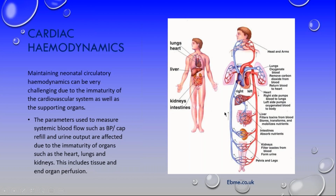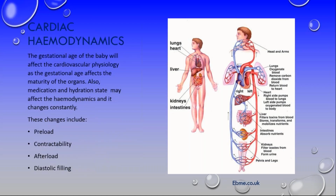The parameters used to measure systemic blood flow are the BP and capillary refill, and urine output will tell us how well the blood pressure is to the kidneys. But remember that we have immaturity here of the heart, the lungs, and the kidneys, and this will affect your tissue and end organ perfusion. So the gestational age of the baby will affect the cardiovascular physiology, as the gestational age affects the maturity. Also, medication and the hydration state may affect the hemodynamics and change it constantly.